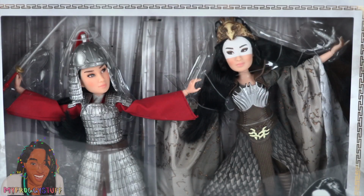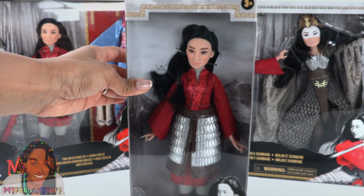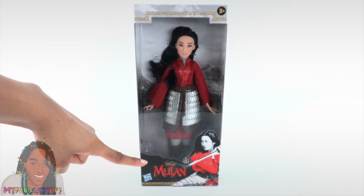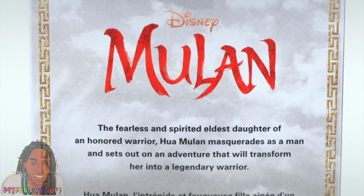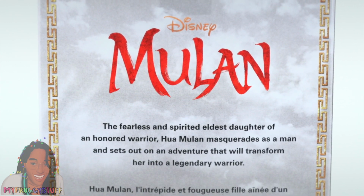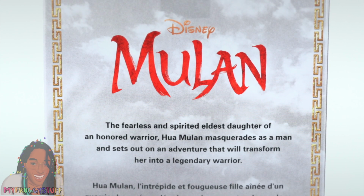Just looking at the dolls in the boxes, I can see some articulation on the 2 Reflection set and the Fashion Doll 2-pack. With the single Fashion Doll, I believe we're going to get the basic 5 points of articulation. On the front of the box, it says Disney Mulan. On the back of the box, it says, "The fearless and spirited eldest daughter of an honored warrior, Hua Mulan masquerades as a man and sets out on an adventure that will transform her into a legendary warrior."